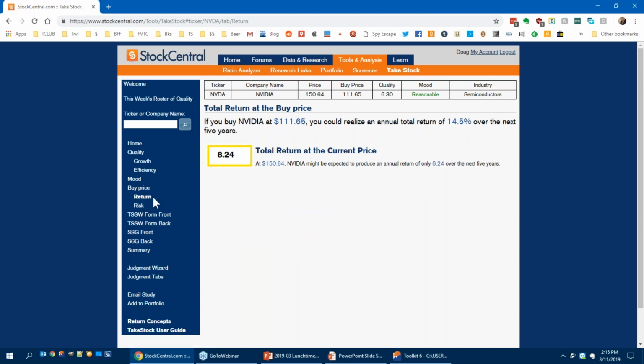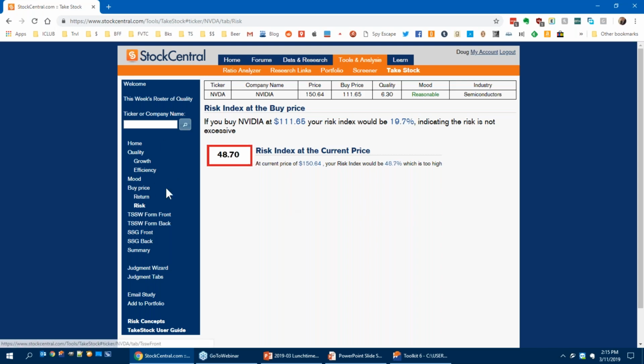You can look at the total return at the current price. So if you decided to buy it right now, Take Stock is suggesting that you only get slightly more than 8% annual return from the current price, and the risk is very high, 48.7%. So that is much higher than desirable.